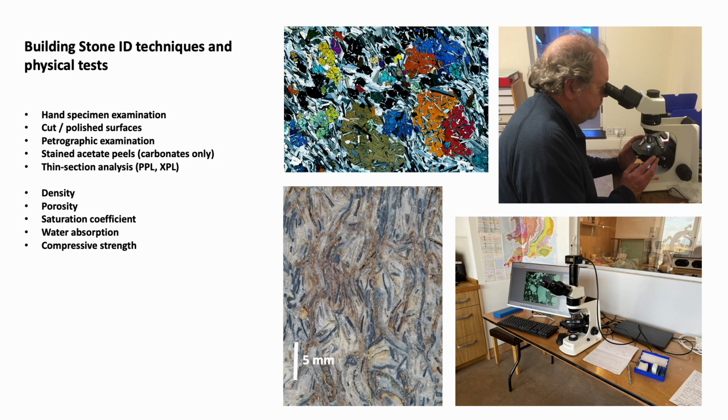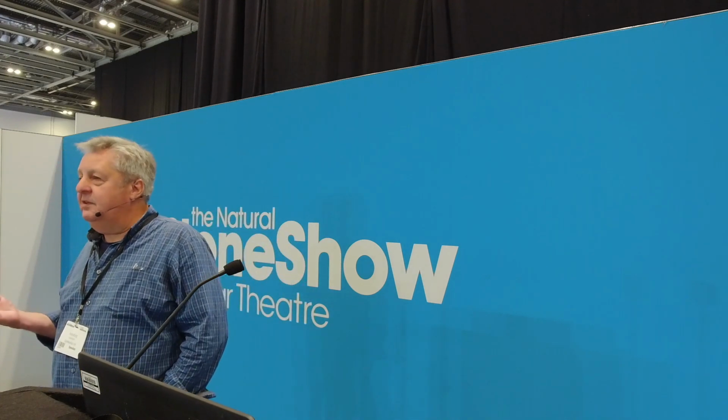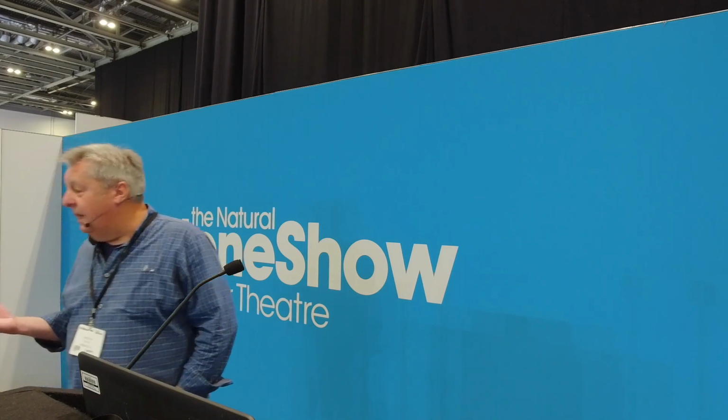We're actually cutting the rock, polishing it, and then producing a film of the rock surface. It's not as good as a thin section. I won't pretend that it is, but we often can use it to corroborate what we think the stone is, and it's a cheap and effective way of doing that for a client.